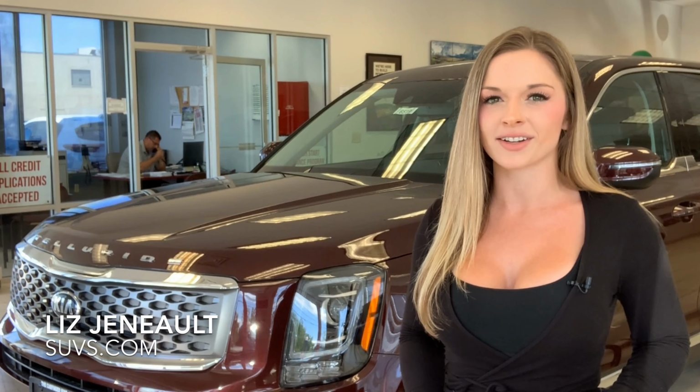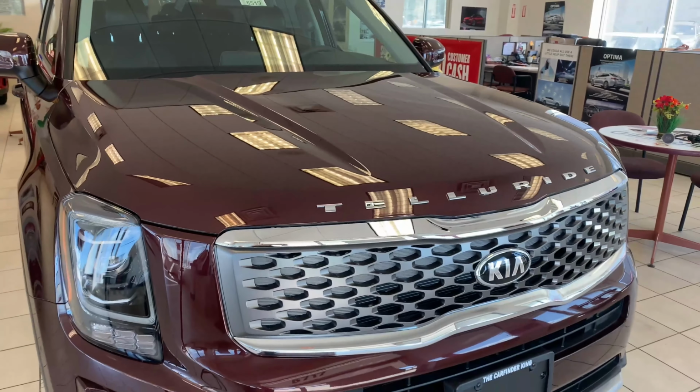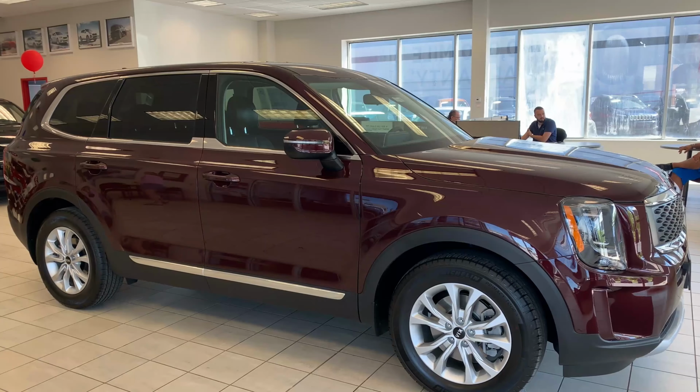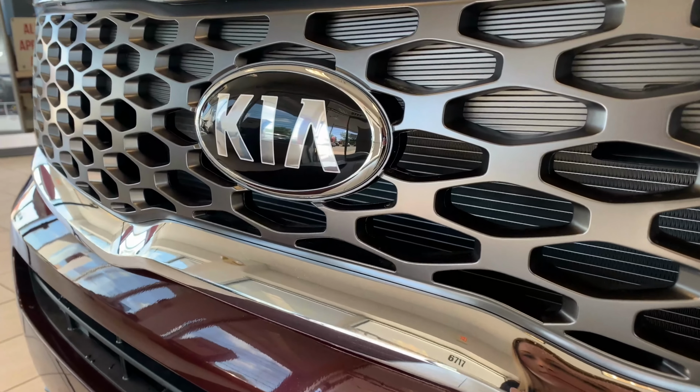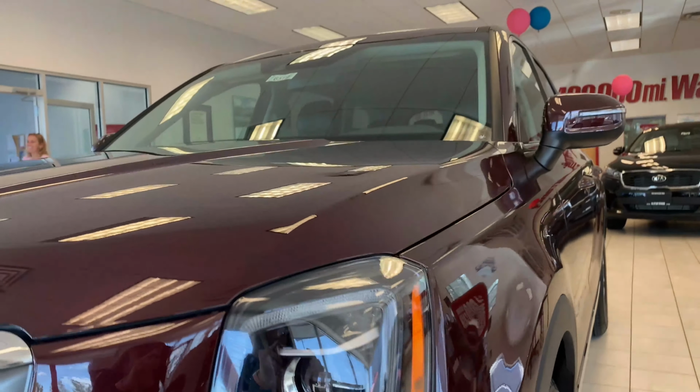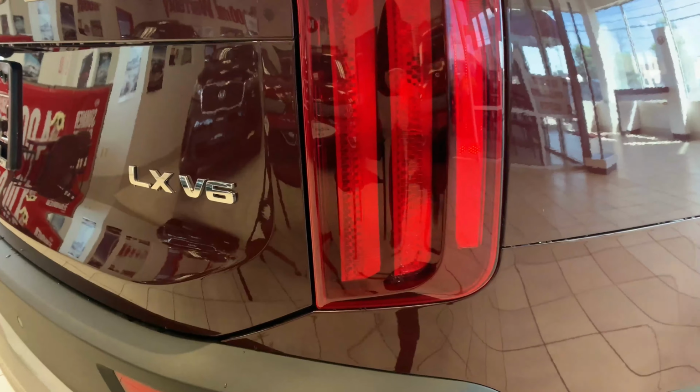Big thanks to Kia of Syracuse for letting us stop by to check out this Telluride, which has this wonderful boxy look, right? Some people say it resembles a Range Rover, especially in the higher trims. Looks especially wide thanks to the wide grille here and the stacked headlamps, which I love. Now, this is a base LX version. There's also S, EX, and SX trims, all feature the same engine, though.